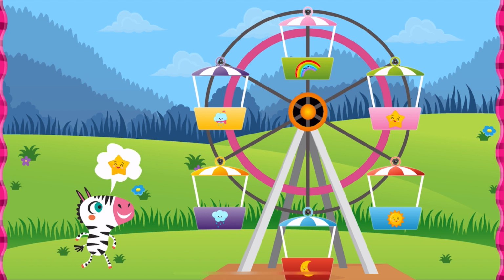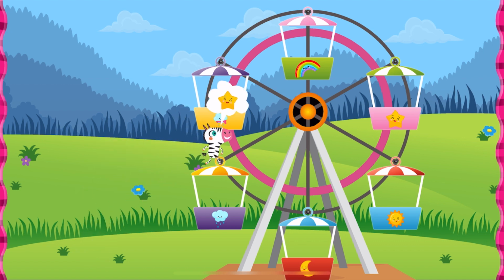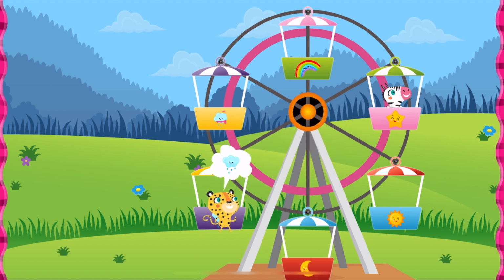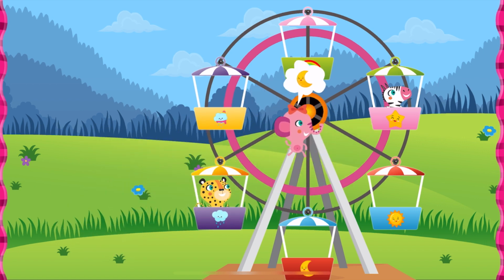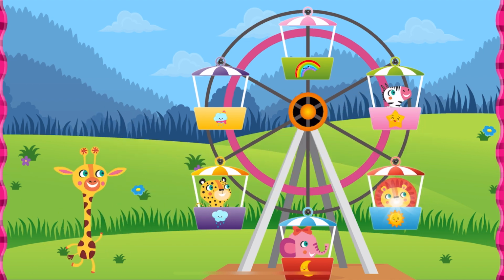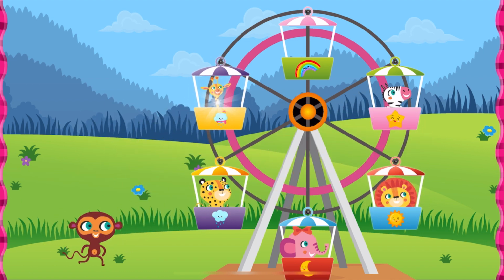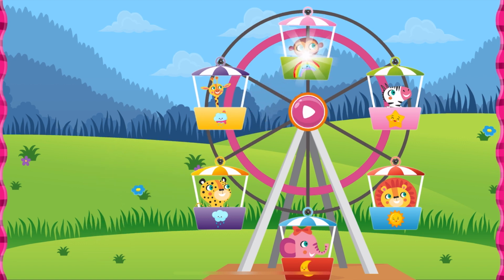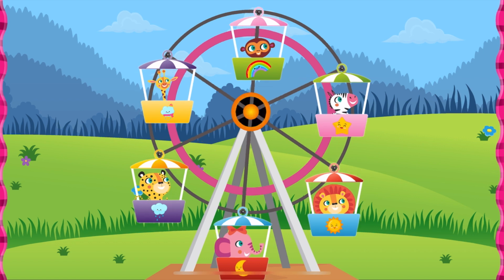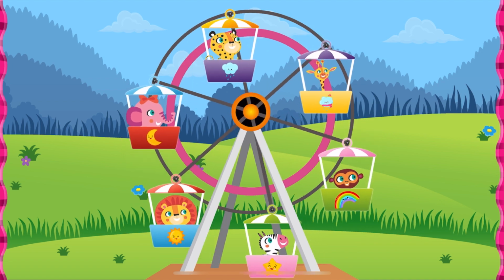The animals want to ride on the Ferris wheel, but they're very picky with where they want to be seated. Place all the pictures on the correct cabins. Star. Rain. Moon. Sun. Snow. Rainbow. Good work! You've seated all the animals exactly where they want to be.